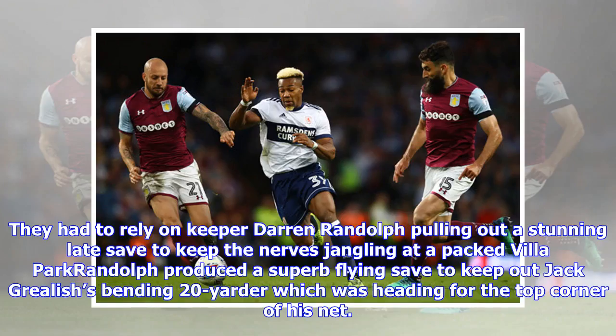They had to rely on keeper Darren Randolph pulling out a stunning late save to keep the nerves jangling at a packed Villa Park. Randolph produced a superb flying save to keep out Jack Grealish's bending 20-yarder, which was heading for the top corner of his net.